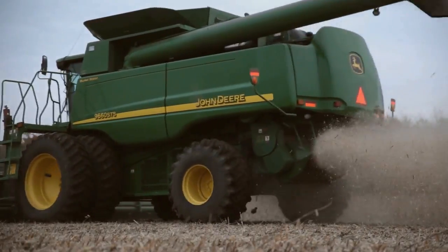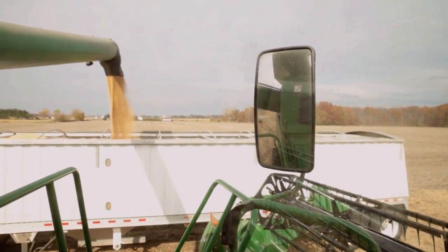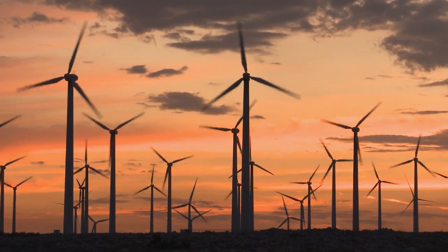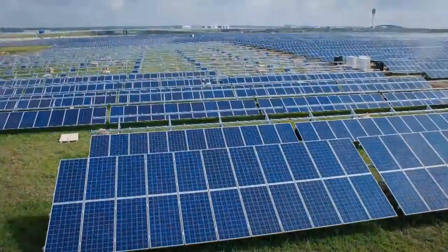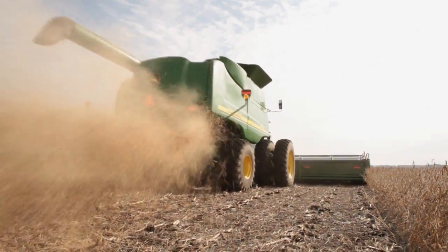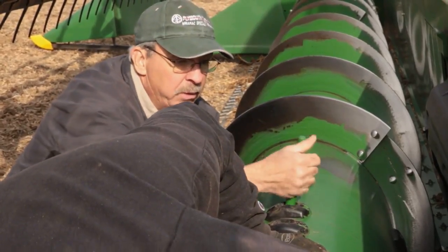I suspect that availability of crude oil in the decades to come is probably going to become less. How are we going to produce enough energy? Can we produce enough energy? It may transition more to wind and solar. I would think that we're going to have to end up using all the tools in the toolbox. Every year is a little different than the last, and farmers always try to stay ahead of changing conditions.